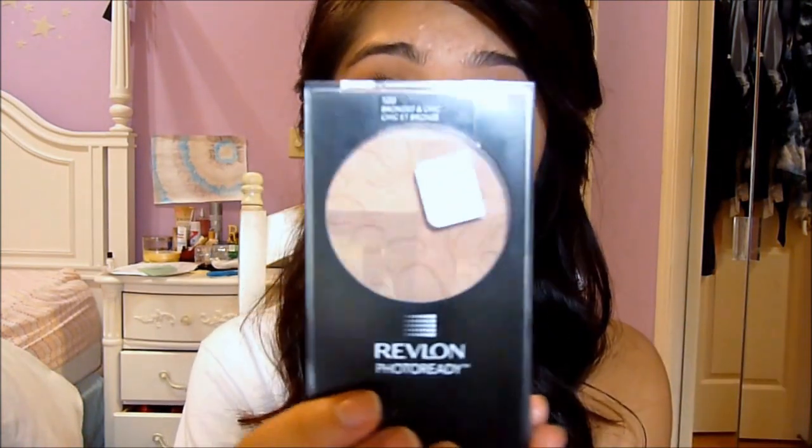The next bronzer is kind of new, but I do like it, but it's not something like holy grail status that I need to have in my collection. This is the Revlon Photo Ready Bronze and Chic Bronzer. I picked this up because I heard a lot of good hype on it on YouTube, and I heard it was being discontinued, so I wanted to get my hands on it. It was 40% off, so I was like, why not?